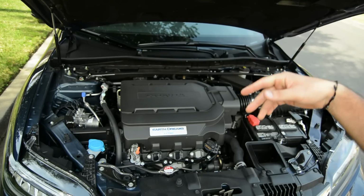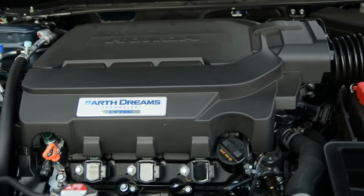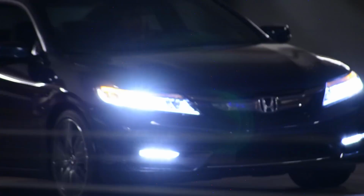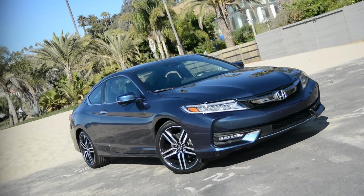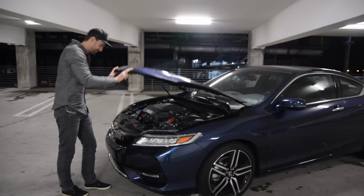Under the hood is a very capable V6 with Honda's Earth Dreams engine technology. It cranks out 278 horsepower, and while it probably won't win any drag races, its six-speed gearbox will rev to almost 7,000 RPMs, giving it a fairly spirited feeling, and with it an almost sporty exhaust note.